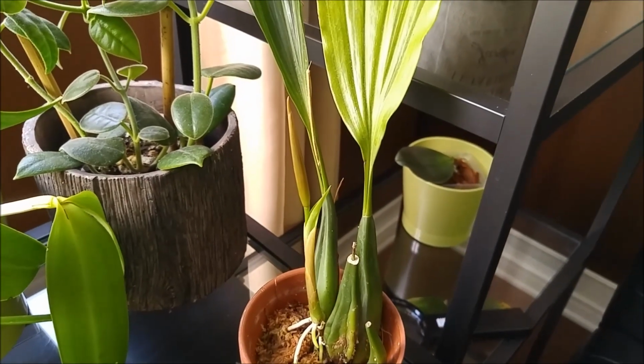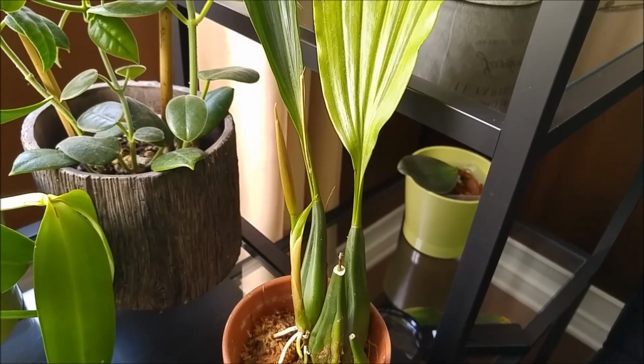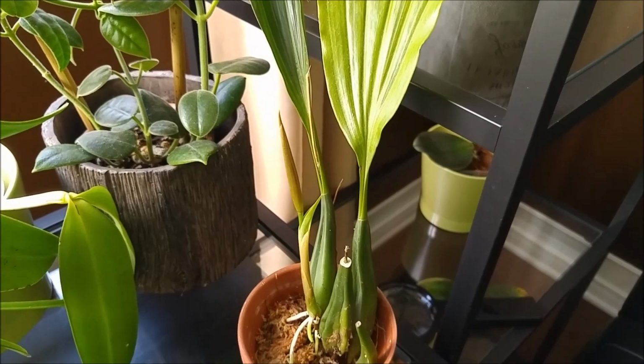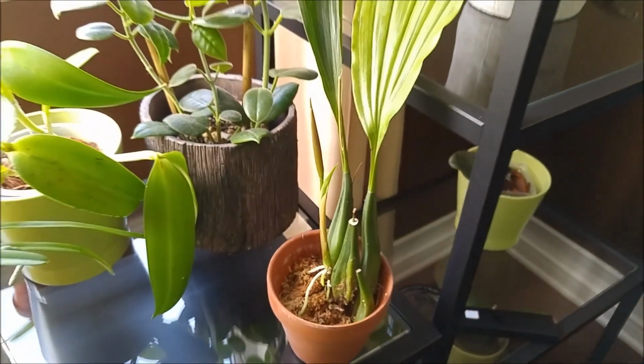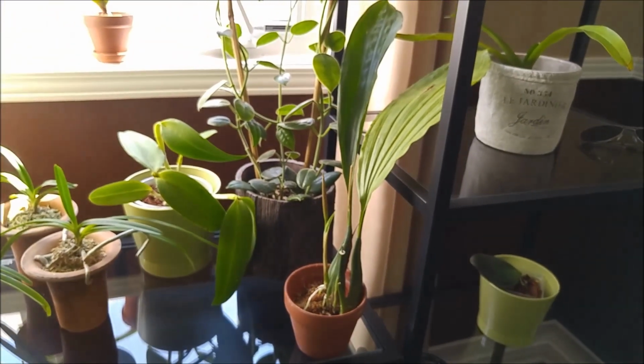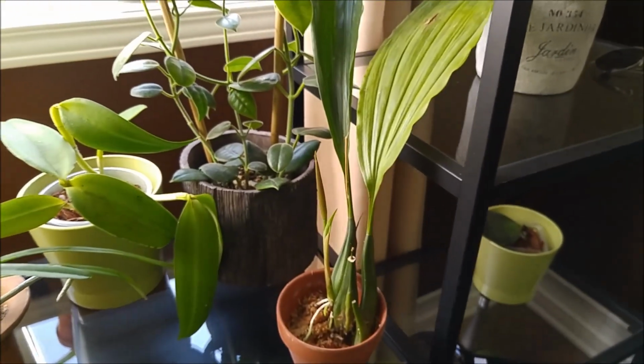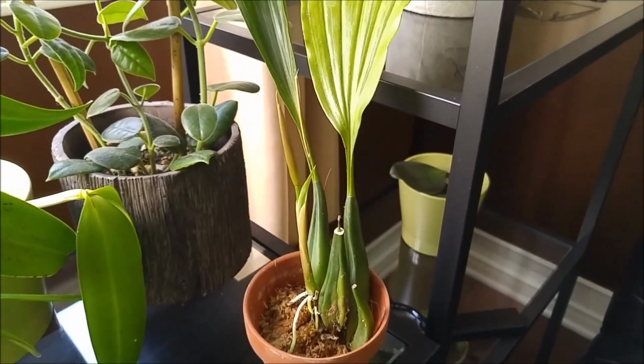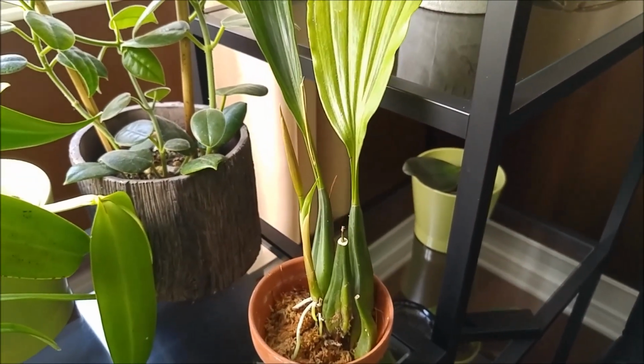Right now my spike is kind of straight up, but in time as it grows, I think it's gonna be hanging down. So I might need to move this plant to accommodate the long hanging spike, which I will probably put on the top of the shelf. But for now it's here. I think it likes it here.